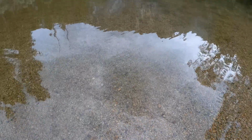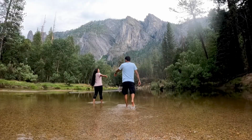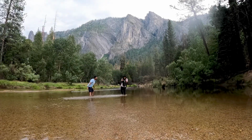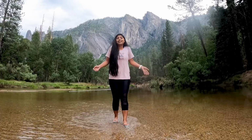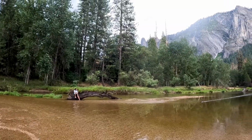The rains just stopped, so we finally came down to the beach. I'm so glad that the thunderstorms cleared up and we came here. Look at that happy kid.